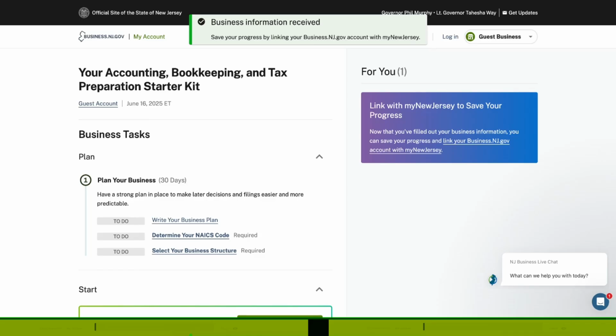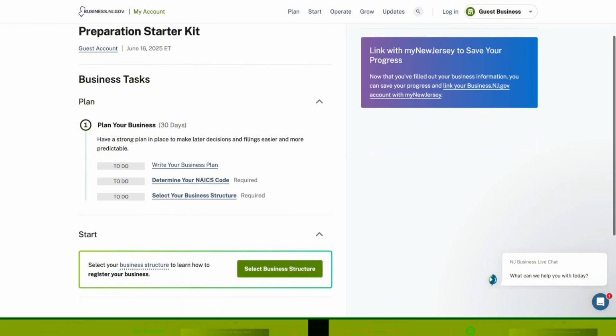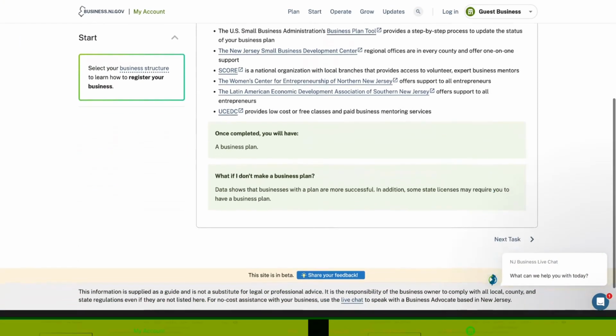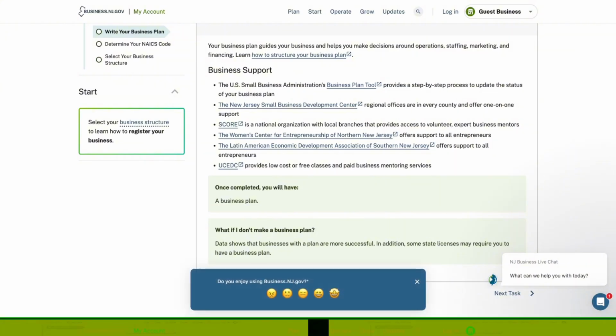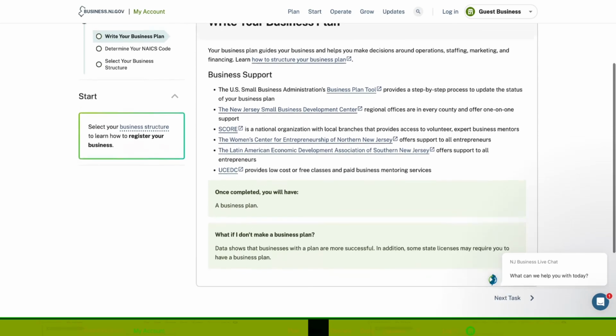So now it brings us into a step-by-step plan here. So we'll go through some of these. The first one here is plan your business. So we'll go into the first one. It says write your business plan. So there's a big old description here. You don't necessarily have to do this at the moment. It would be a good thing to do, but this isn't something that's top priority. So let's just move on to the next.